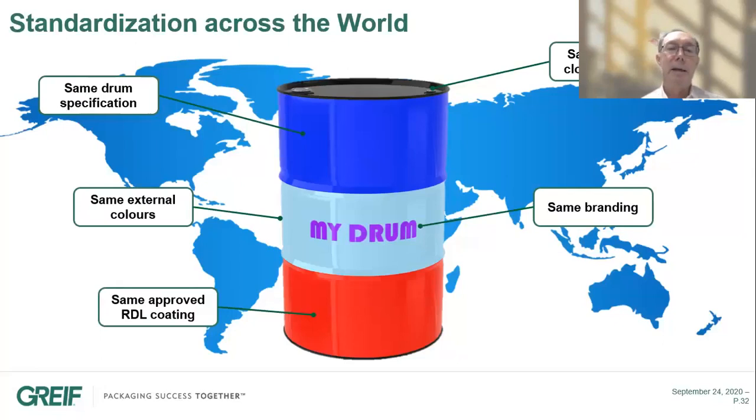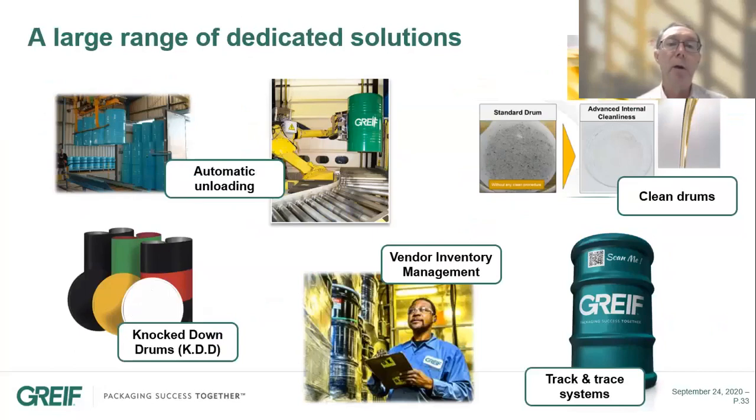On top of the standard products, we have developed a lot of dedicated solutions, and here you have just some examples. We have developed for major customers different automatic unloading systems with specific boxes or standard trailers with automatization made by a robot. We have developed what we call the clean drum process, which is a specific quality process to guarantee that the drums are as clean as possible.